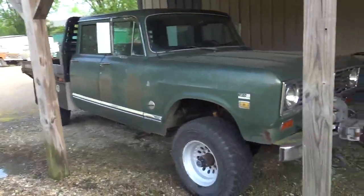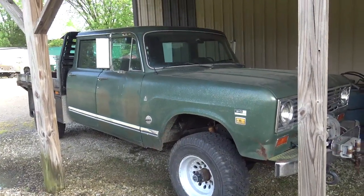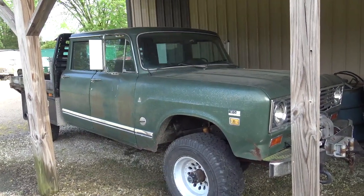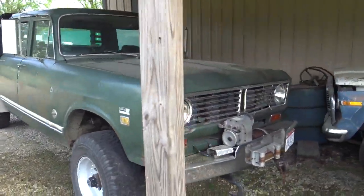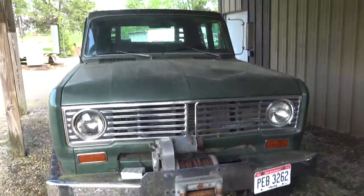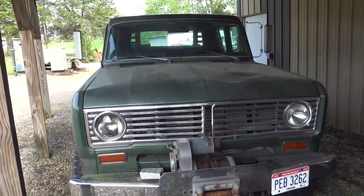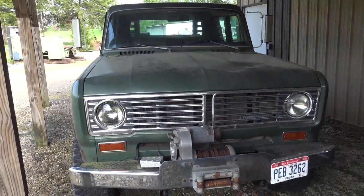This installment we're going to look at a 1973 1210, of course, crew cab. It's got a 6 BT Cummins in it. The transmission and the engine's out of a Dodge pickup, so are the axles. Still got the International transfer case. Got a Gear Vendors overdrive on it.